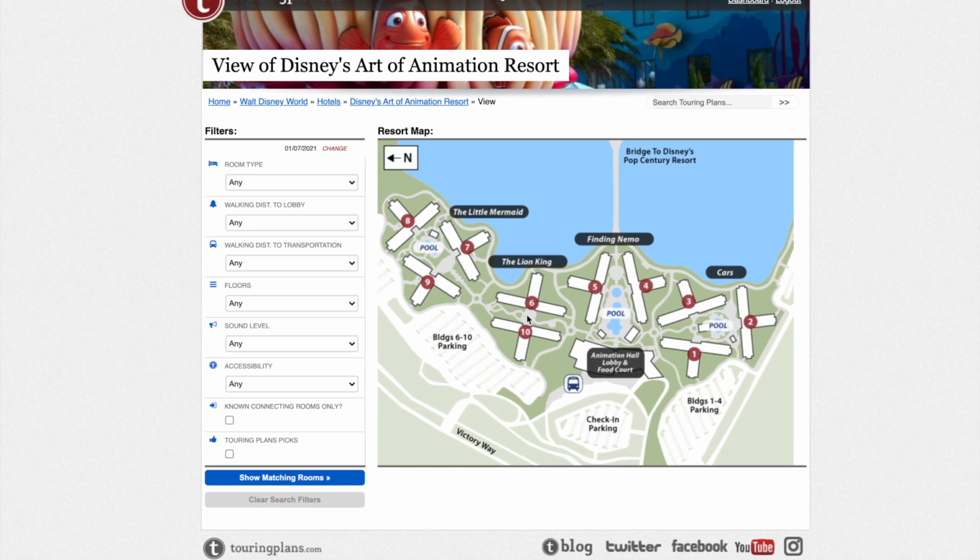The Lion King section does not have a pool. However, it is the only area that does have a small playground. So keep that in mind. All were within walking distance. They're all very central. But I will say the Little Mermaid, the biggest complaint you'll always see is how far it is from everything. And it is, but that's what we're going to talk about today on selecting and requesting a room. So now let's get into selecting a room.